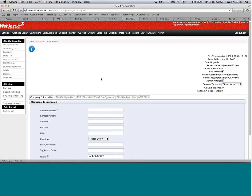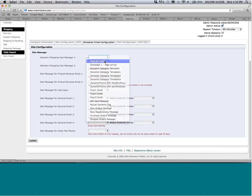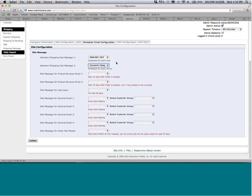And now, there are many built-in schedulers. For example, you could schedule it so that if I abandon the cart, I'm going to receive an email in 1 hour, and another email in 24 hours. It's a smart shopping cart abandonment. You could tie in a smart promo code that expires maybe 6 or 8 hours from the time the email is sent. All of these features are built in.